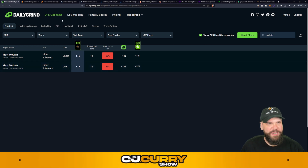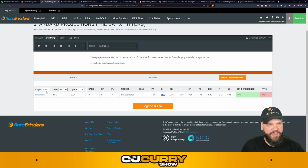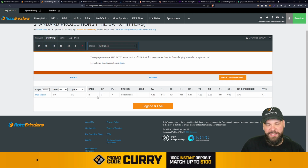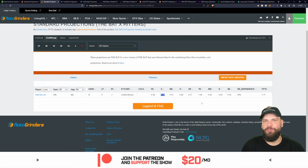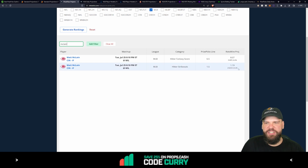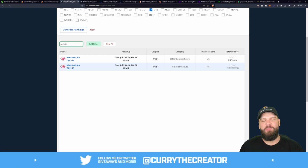Not really a plus EV play, but not really a minus EV play. It's a neutral play. But I'm going to show you why you should give this one a little bit of consideration based on the projections that I've found here on Mr. McLain. Now, he is going up against Corbin Burnes, who is a pretty darn good strikeout artist in his own right. The first projection provided by the bat has him at 1.51, which puts him basically right on the money as to where his line is today at 1.5 hitter strikeouts. But when we head over to RotoWire and type in McLain's name there, you get a projection of just 1.19 hitter strikeouts, which is a whole lot less than the 1.5, meaning they expect him to strike out about 1 time, but 2 might be a little bit of a stretch.